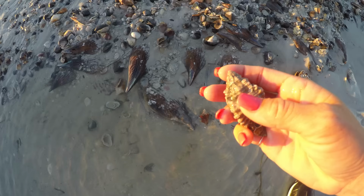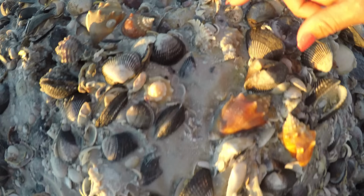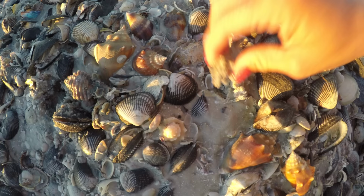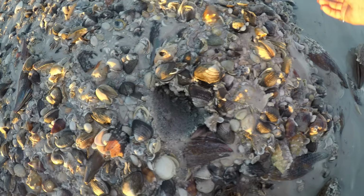Especially shells that are white or brown, they kind of blend in with sand. See, there was another one. Oh, here it is. See that? See the spines? You only see a portion of them sometimes. This is so satisfying to pull them out of here, I'm not gonna lie. Beautiful. Ooh, big old pen shell. Ooh, there's a nice olive.